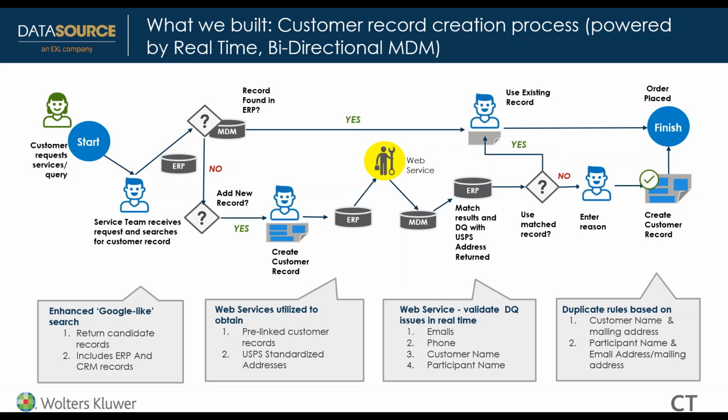So I'll take you through just a use case of what we actually did. It all starts with the customer calling the service group. Of course, they can email them. There's a ton of ways you can get the service. Let's just say they call them and they want to place an order with us, and we don't know if they're an existing customer or not. So one of the first enhancements we did was we enhanced the searching. But we went even further. We re-engineered our ERP system. You no longer search for records natively in the ERP system. You actually call MDM. You're searching MDM. The users don't know this, but we did it. Now we can use different search methods.